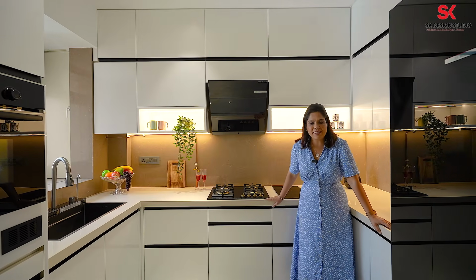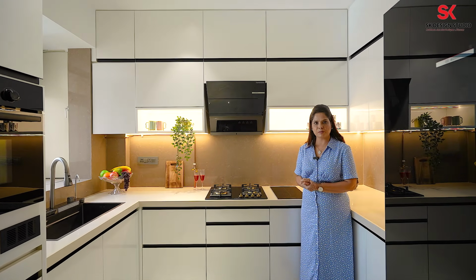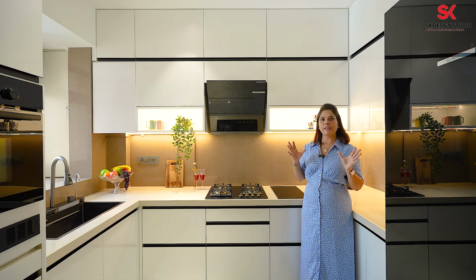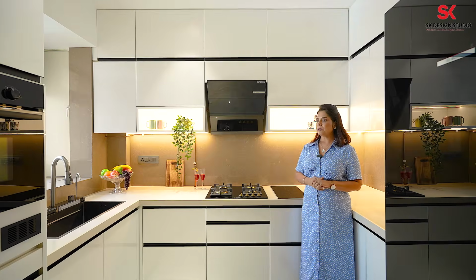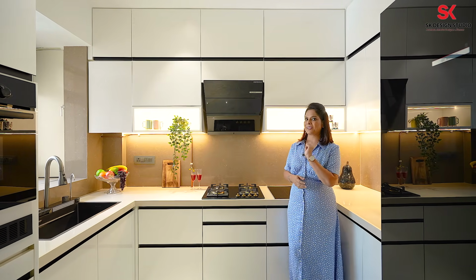Now what is the speciality of this particular kitchen? So even though space is very small and the light is also not very much, it is looking very airy and bigger. Why? Because of the use of the colors and the use of the perfect space planning.